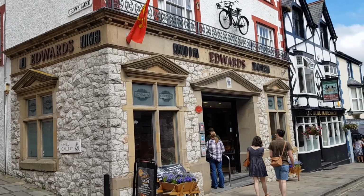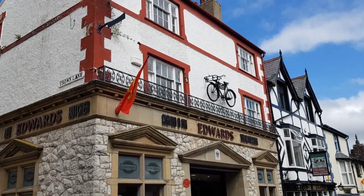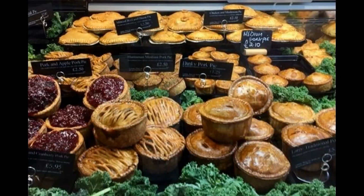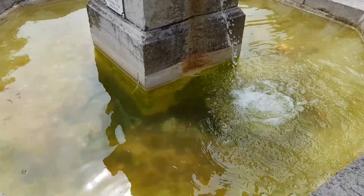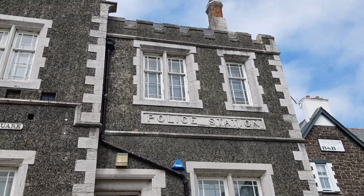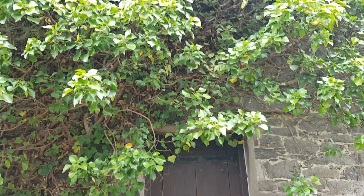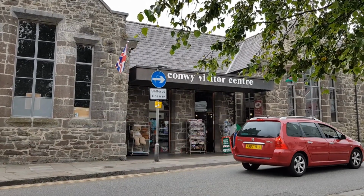Back on the high street is Edwards of Conwy Master Butchers. Since 2007 they have won no less than 18 awards, and it's certainly worth a visit. I can personally recommend their sausages and their pork pies. Down by the train station is the visitor centre, which sells all manner of gifts.